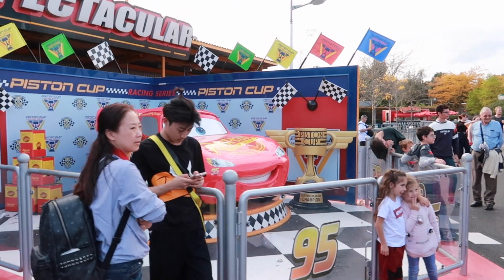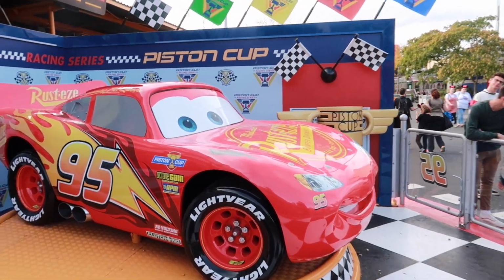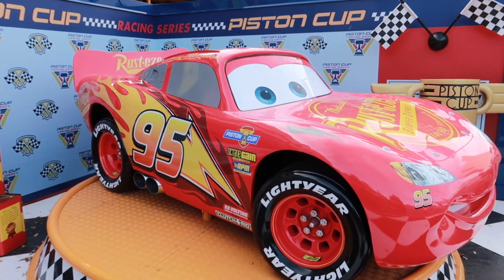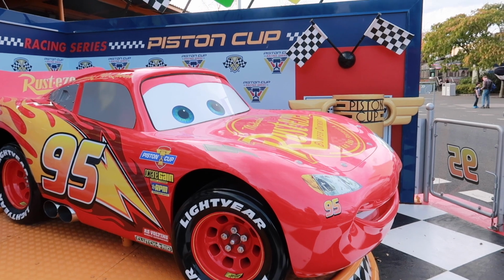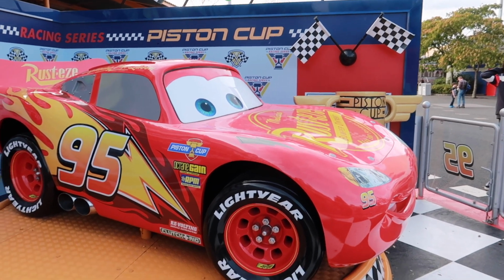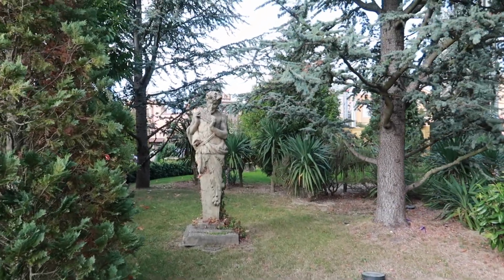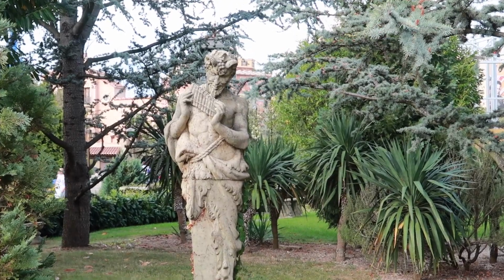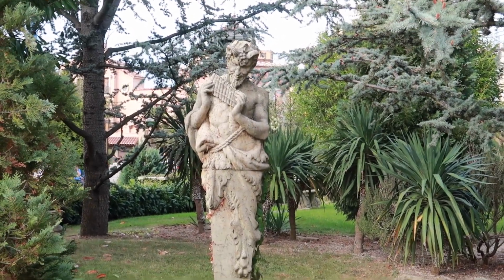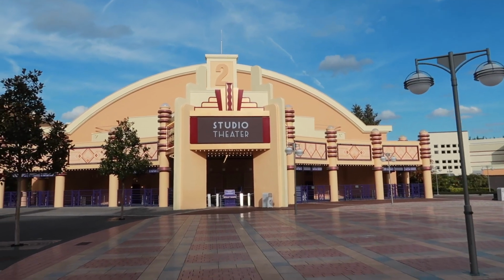We just found Lightning McQueen and he's just won the Pistol Cup. He's here. Oh, it's not the Pistol Cup, it's the Piston Cup. Silly me. Look at Mr. Thomas just hiding in the bushes here, being very creepy. Mr. Tumnus is not creepy. Oh, he's creepy, look at him in the bushes. No, he's not. Not sure what this building is, but it just looks epic.